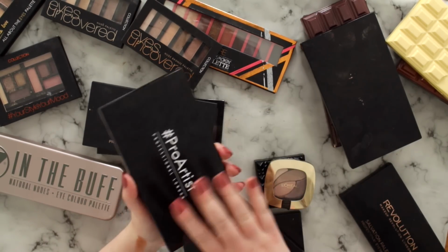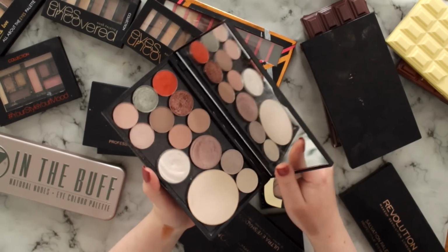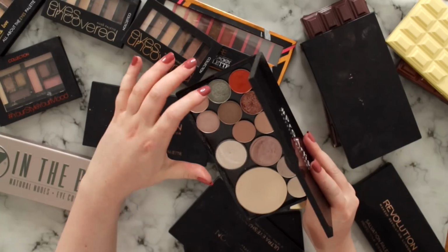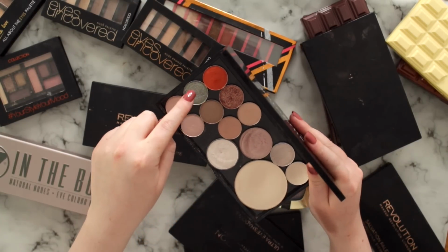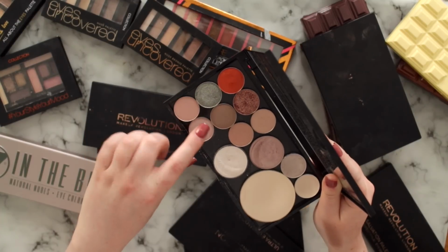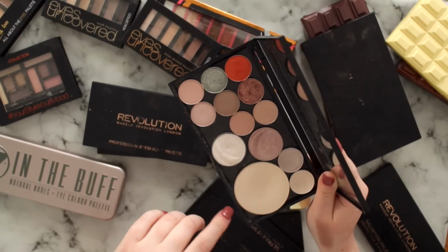This is a basically empty eyeshadow palette that you put your own magnetic shadows in. So let's have a look in here. The 4 shades here are from Makeup Geek. I was given them at a blogging event. And then there are 4 by NYX. They're really nice as well.